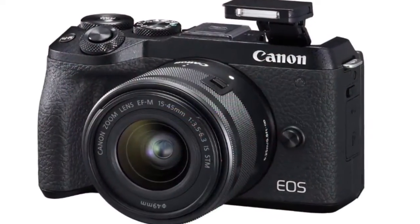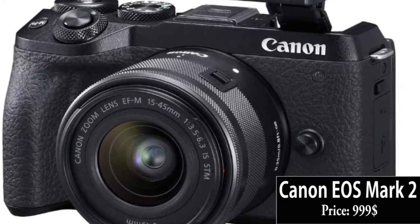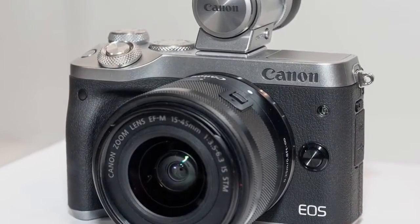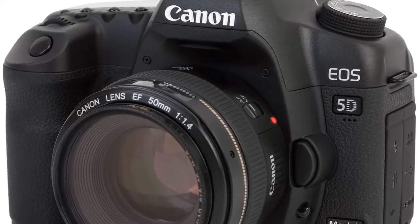Number 5 on the list is the Canon EOS M6 Mark II. It has a price of $999. A travel-friendly CSC that's great for videos. It is mirrorless and has a sensor size of APS-C.